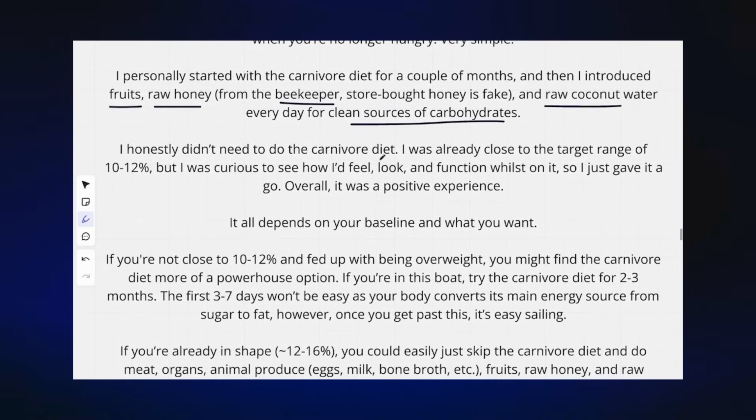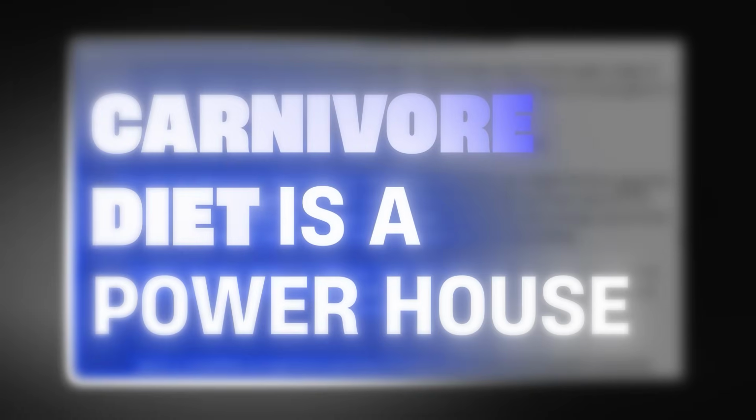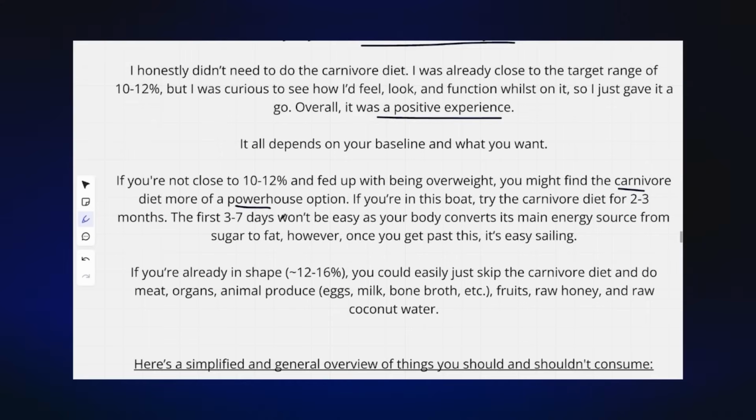But I didn't really need to do the carnivore diet. I was already close to the target range of 10 to 12%. I was just curious and wanted to know how I'd feel on it, function on it. And yeah, overall, it was a really good experience, but for that short time of a couple months. So yeah, it all depends on your baseline and what you want. If you are overweight and you're getting bored of it, fed up, you just want to lose weight, the carnivore diet is a very good powerhouse option. So give it a go, 2 to 3 months if you want to.